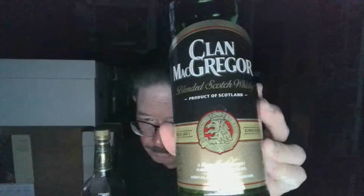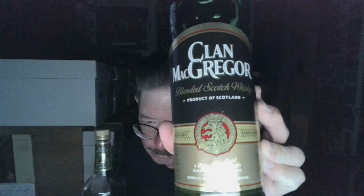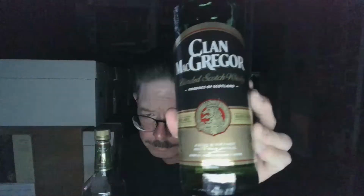Now here is Clan MacGregor. This is the older label. You probably recognize this label. They've changed the label 3 times since I started seeing this whiskey. It used to have a red cap on it. This is an aluminum cap with a line on it. This product was introduced in 1934.